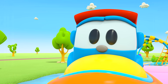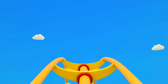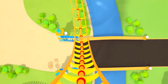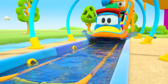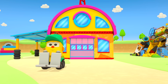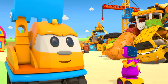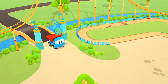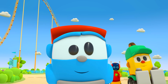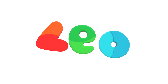The robot is starting the ride. The cars are setting off. Wonderful water coaster they've made. Lifty and Scoop, robots and Leia, having a lot of fun. Who's the fastest one? They build the cars that are so good. Wheel, motor, and hood. Who brings the parts? It's Leo. Leo the truck.